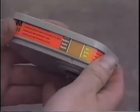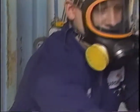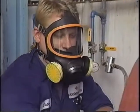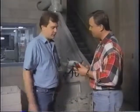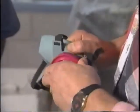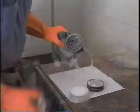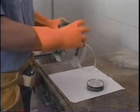Some may have an end of service life indicator, or ESLI, and certain manufacturers recommend a maximum field time, such as 8 hours. In rare instances, you may experience signs of a breakthrough, such as a bad odor, taste, or irritation. Do not wait for such a signal. In any case, the cartridge, canister, or filter must be replaced before the end of their service life for maximum protection. Your company should alert you to its change schedule policy if your air purifying respirator doesn't have an ESLI.